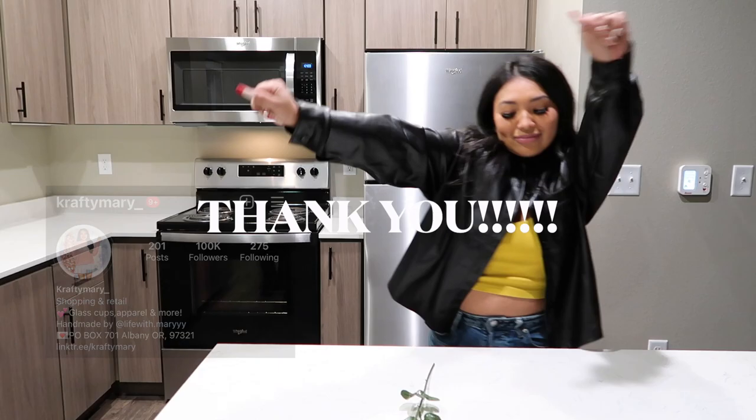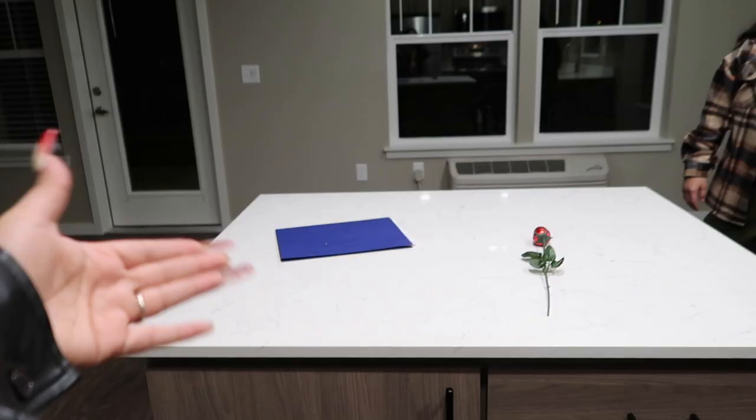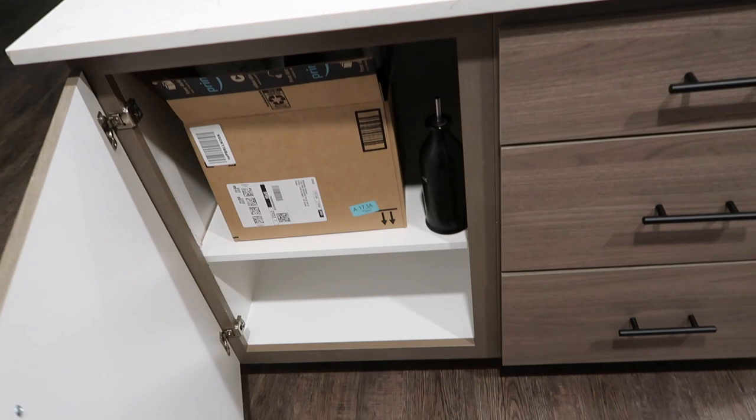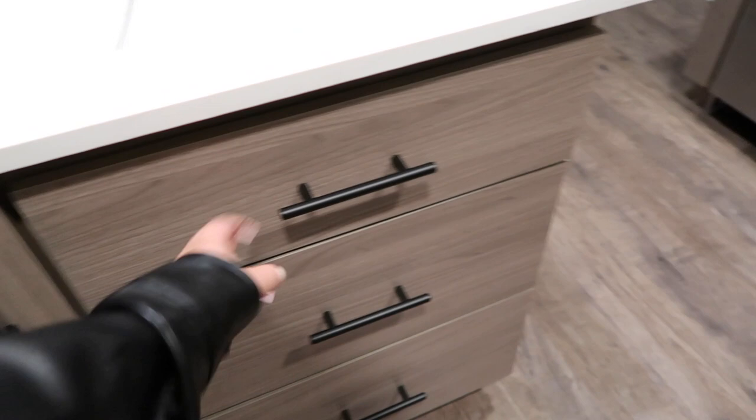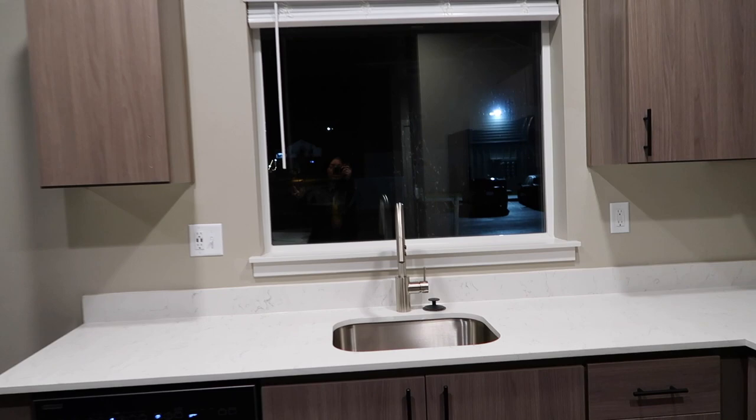Okay, so let's come over here. This is the little island that I was showing you guys. Oh, April already put stuff in there. The island has a couple of cabinets, and this is so nice. The color is so pretty. And this is the kitchen, you guys. How beautiful. I'm recording during the night, but during the day, this is such a pretty window. The light is just amazing.